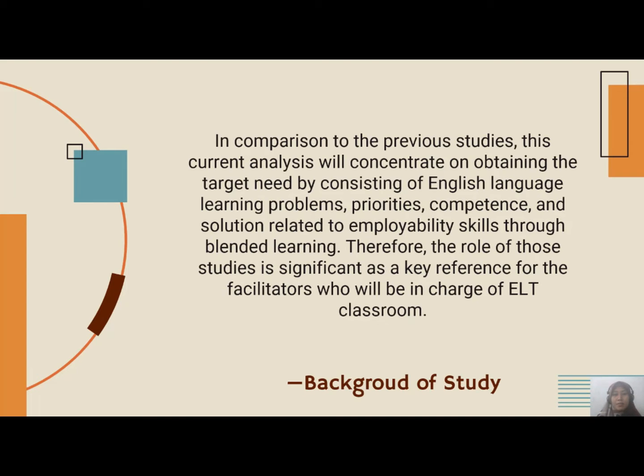In comparison to the previous studies, this current analysis will concentrate on obtaining the target needs, consisting of English language learning problems, priorities, competence, and solutions related to employability skills through blended learning. Therefore, this study is significant as a key reference for the facilitator or teacher who will be in charge in the ELT classroom.